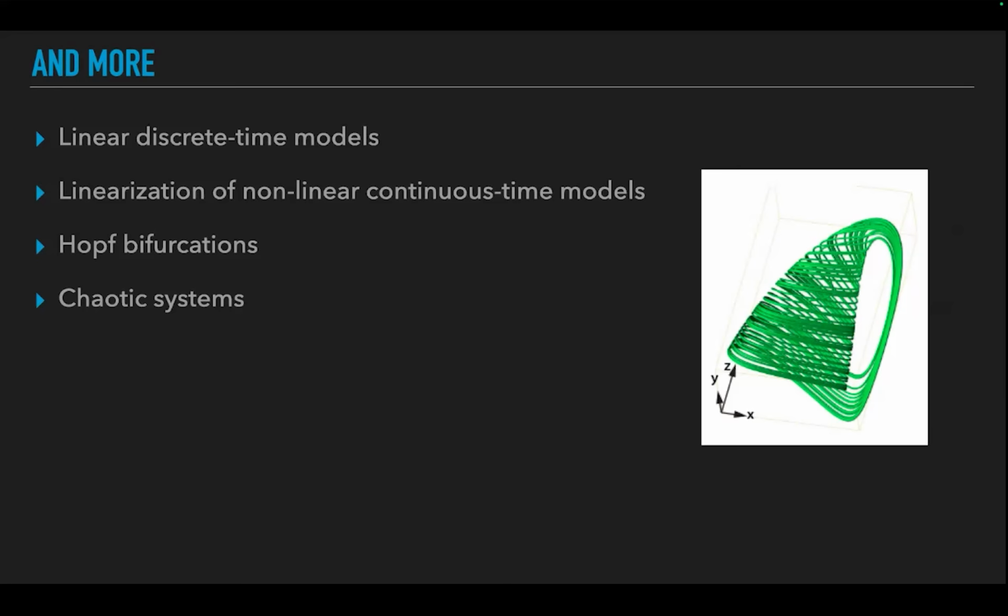Okay. And then, for the linearization, here we do some multivariable calculus. And then some more things. So now, let's just see a little bit about how the students perceive this new course.